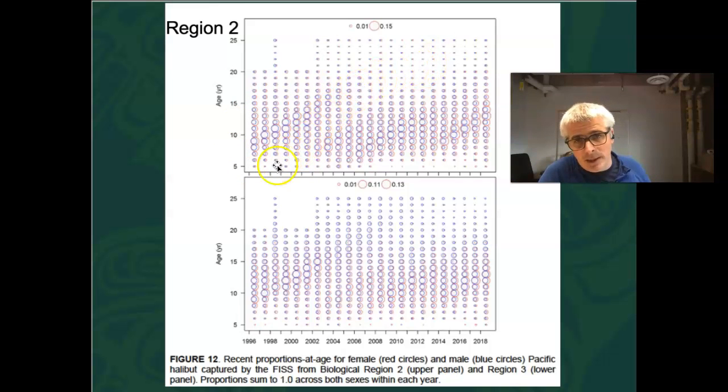Here you can see this kind of big dead spot. So not a lot of recruitment going back to kind of this area. And then here's a bit of a line, and here's a bit of a line. This would be an example of a really even year. So 2013, pretty even distribution of year classes being fished.